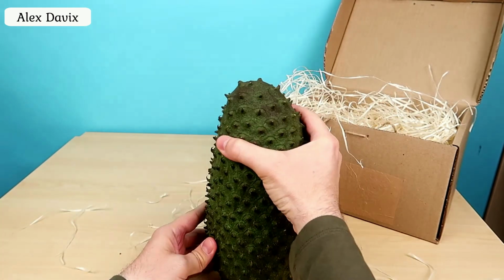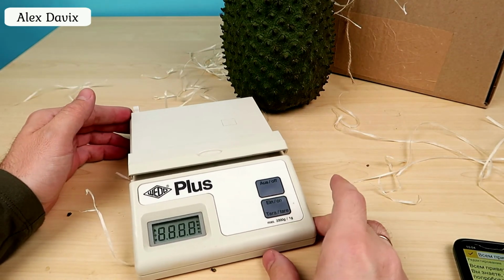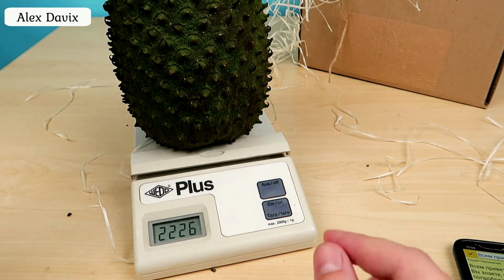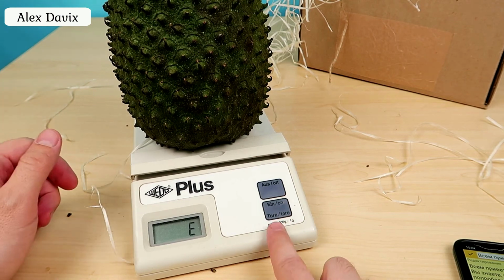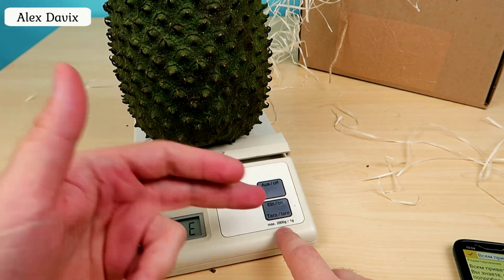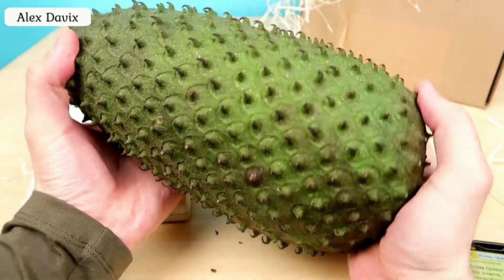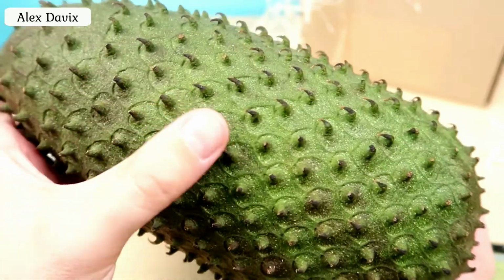Let's check how much this fruit weighs. Here, they are our scales. Turn on zeros and set it up. Overweight, it is more than 2 kilograms, because these scales do not show more than 2 kilograms. Yes, 2 kilograms with something, maybe 2,220, 2,300. Yes, unusual. See how interesting its spines are, a little bit curved.